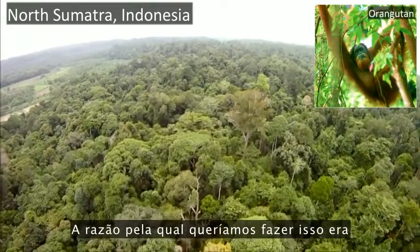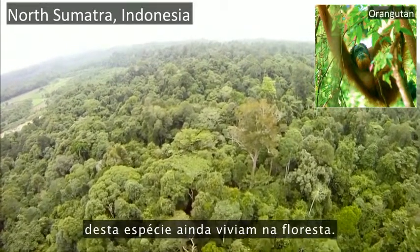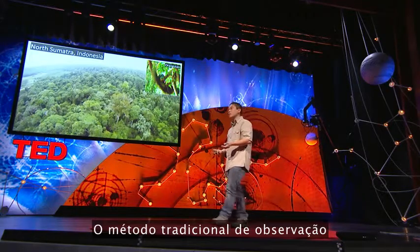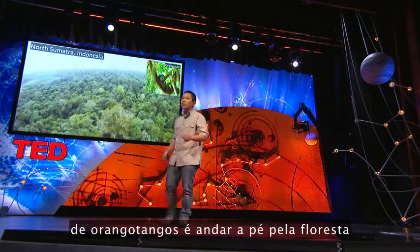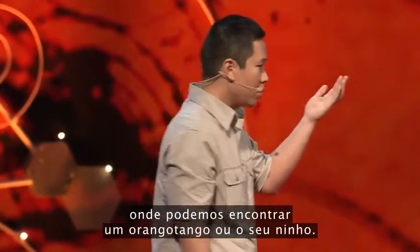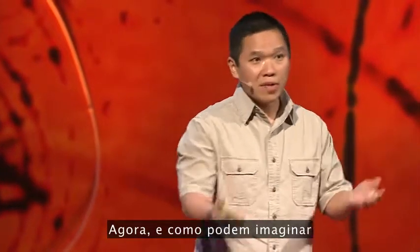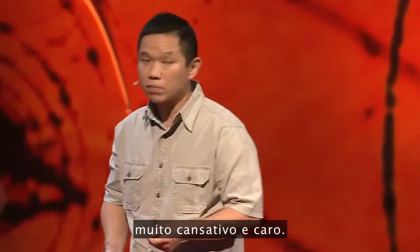The reason we wanted to do that was because we needed to know how many individuals of this species are still left in that forest. Now, the traditional method of surveying for orangutans is to walk the forest on foot, carrying heavy equipment, and to use a pair of binoculars to look up in the treetops, where you might find an orangutan or its nest. Now, as you can imagine, that is a very time-consuming, labor-intensive, and costly process.